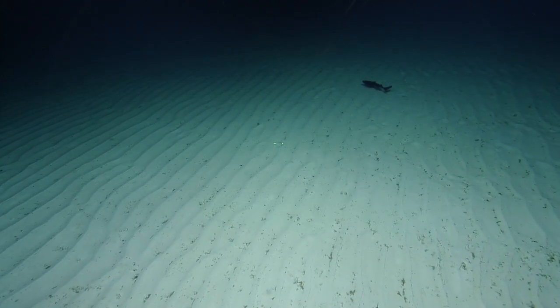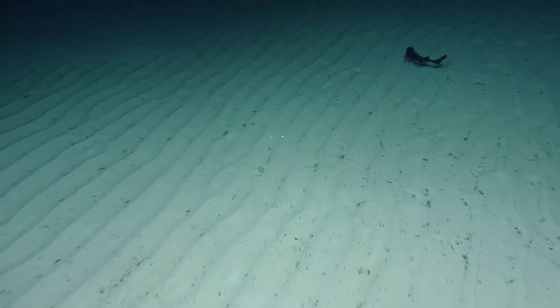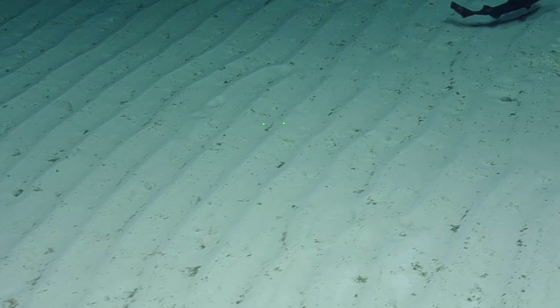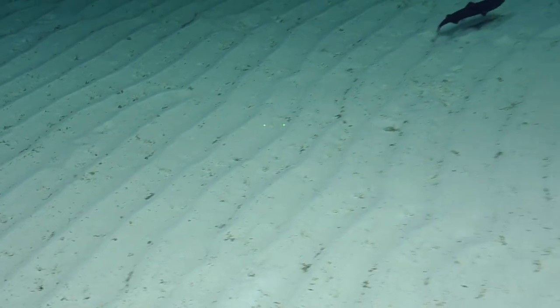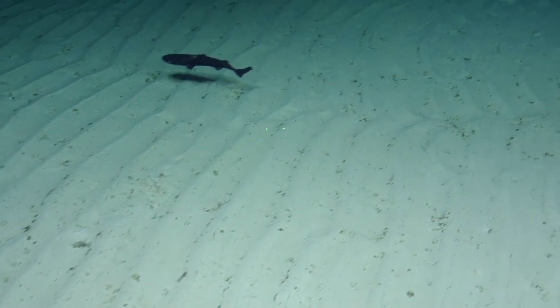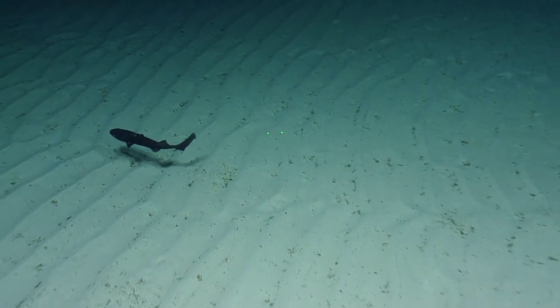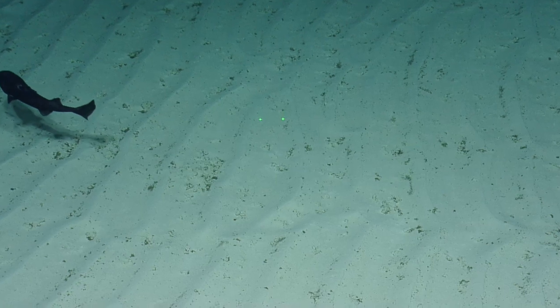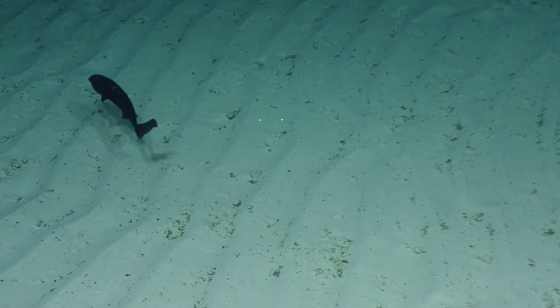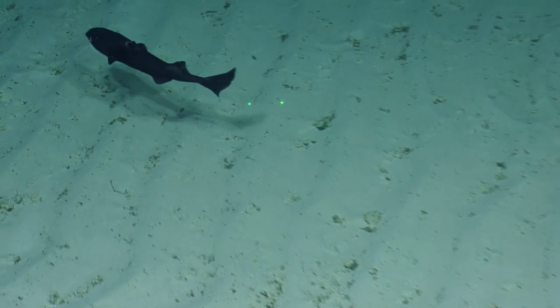You zoomed in. Whoa. Ooh. Definitely a shark. Greenland? Juvenile Greenland? Poquito. What are we looking at? I'm gonna see you. Who are you? Looks pretty cat sharky.